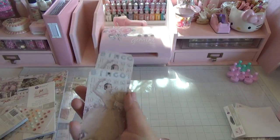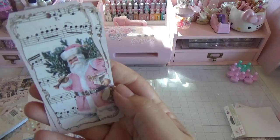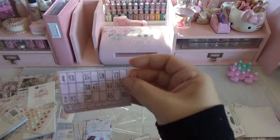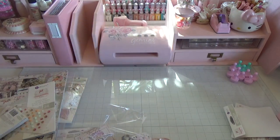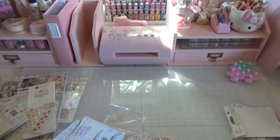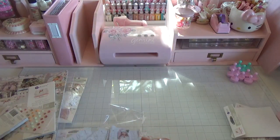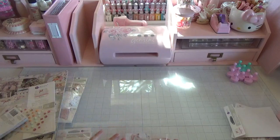Okay, there's that one. Very cute. Little Miss Valerina here. There's another tag with the mean Santa. This one's cute. He's not mad. He's happy. And here's this one right here. There's that one. You get some gold foil numbers. I like that they look very vintage looking. There's Miss Valerina again. These are cute. I really like these. And bingo cards.